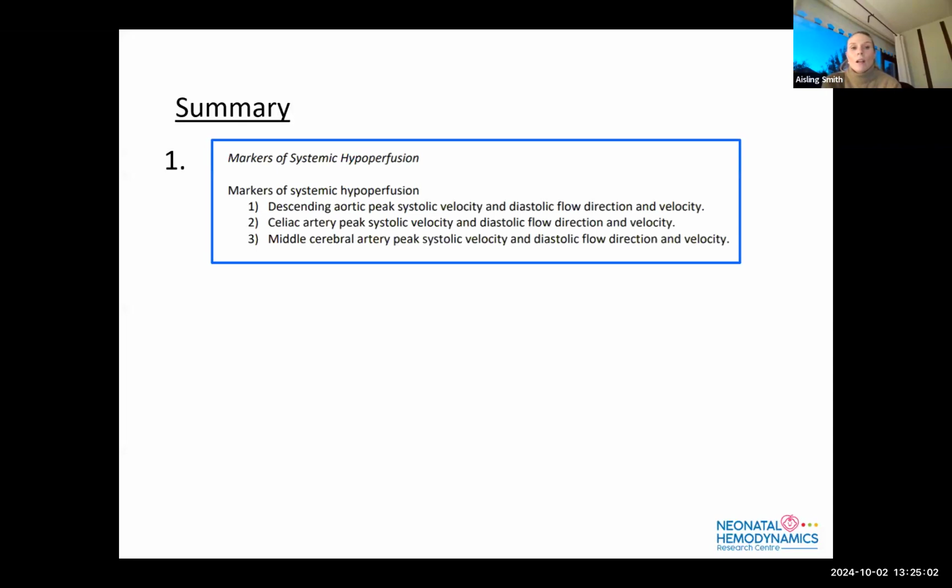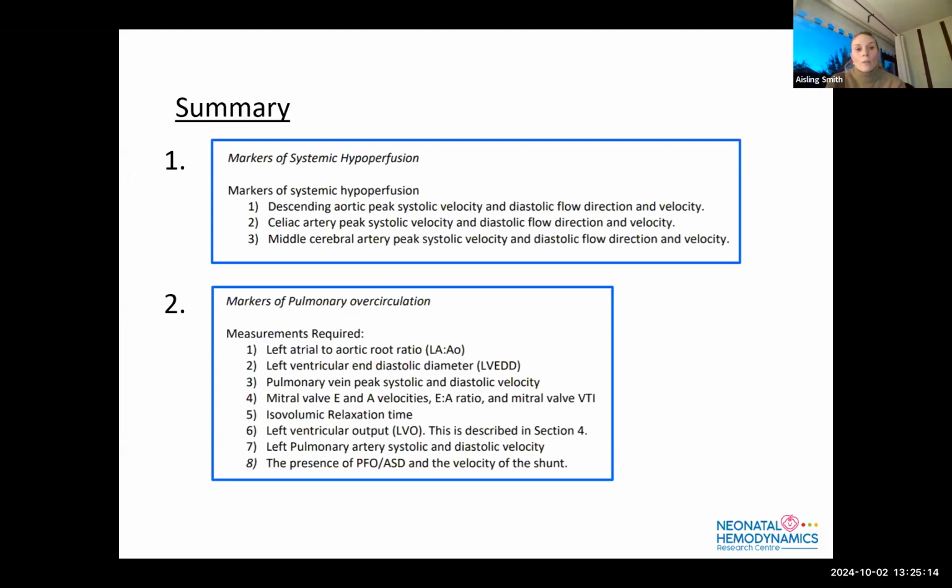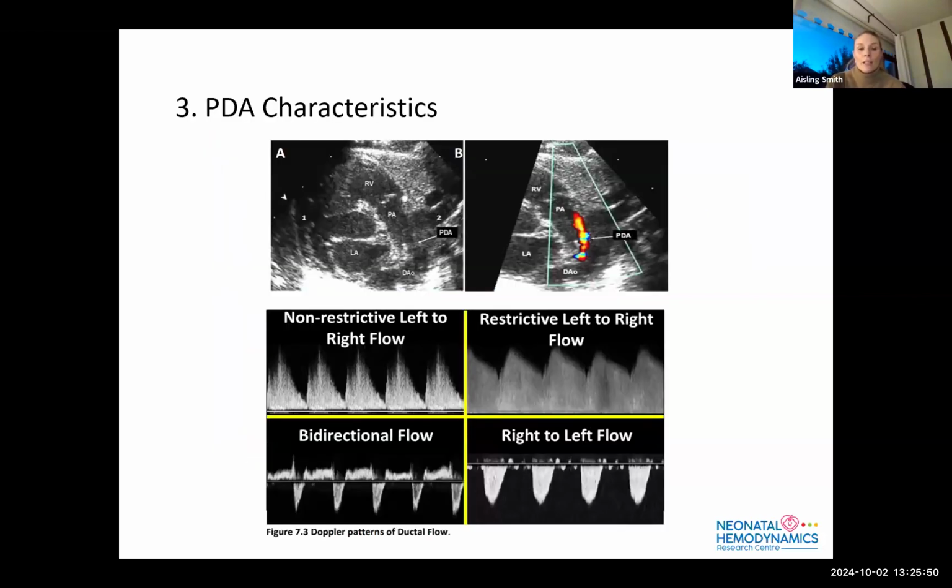So in summary, the main markers of systemic hypoperfusion that we look at are our descending aortic flow, our celiac artery flow, and our middle cerebral artery flow. We have several markers of pulmonary overcirculation. We can assess the left atrial to aortic root ratio and the left ventricular end diastolic diameter. I didn't mention it here because we don't typically use it in clinical practice, but you can look at pulmonary vein peak systolic and diastolic velocities, our mitral E and A velocities, the EA ratio, the isovolumic relaxation time, left ventricular output, the left pulmonary artery systolic and diastolic velocity, as well as the atrial communication characteristics. And then, of course, the PDA characteristics themselves, such as the architecture of the PDA, diameter, and the color and pulse wave Doppler flow patterns.